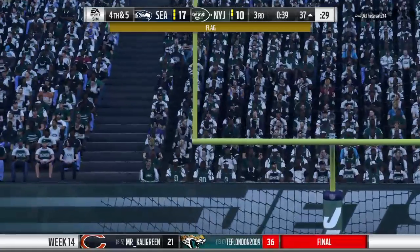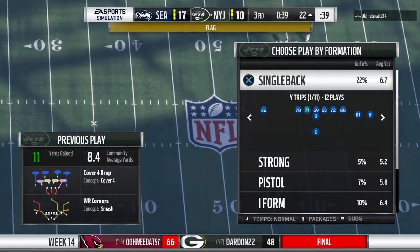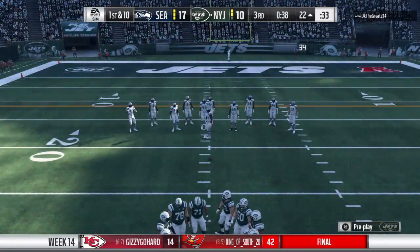And his kick is good. Oh, he just did tuck it into the bottom of that left corner. But hang on, a flag is down. Now, if it's on the defense, they might decline it and take the points. Fresh set of downs here.